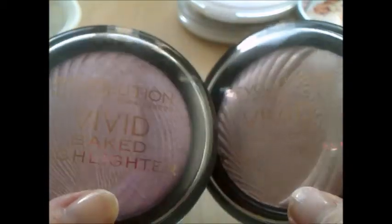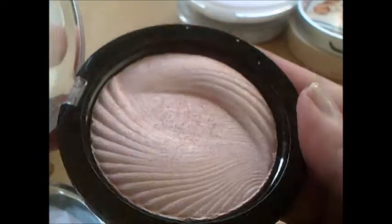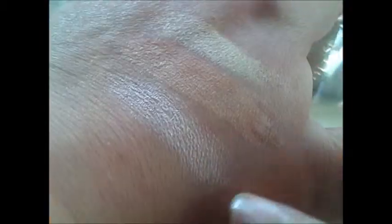Here I have two of the Makeup Revolution Vivid Baked highlighters. So we have Pink Lights and Peach Lights. This one's much more of a peachy colour, obviously, which is really nice. Let me see if I can swatch that for you. So it's a real nice sort of peachy shade, and then this is the Pink Lights, and it's much more of a pink shimmer. So there you go, pink and peach lights. I really like those two, they're really pretty.